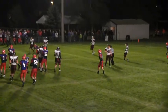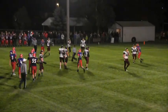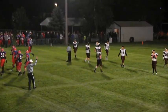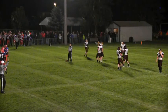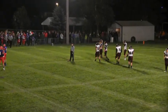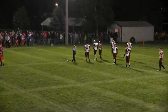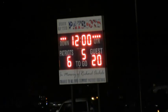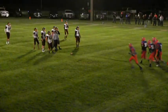Quick pass out on the left side, complete to Garrett Wessel. Down to the 28-yard line. Wessel, the receiver. We'll bring up a third and five, or maybe four. Bring up a third and five after three.